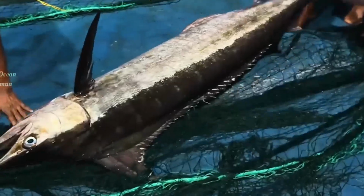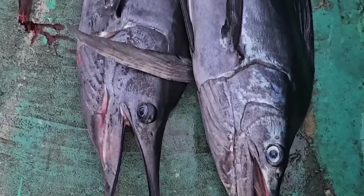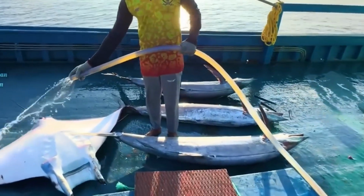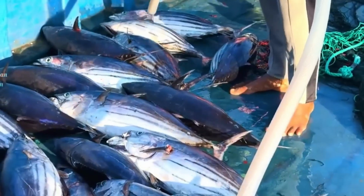12.2. Cape Cod, Massachusetts, America's tuna capital. Cape Cod is famous for its rich tuna population, attracting sport fishermen from around the world. The combination of deep waters and abundant bait fish makes it a prime location for catching monster bluefin.